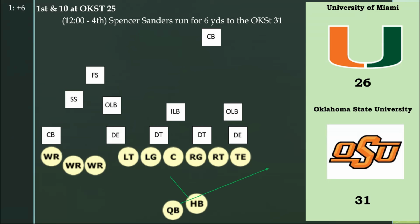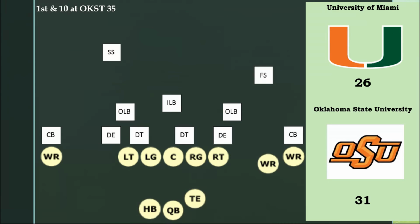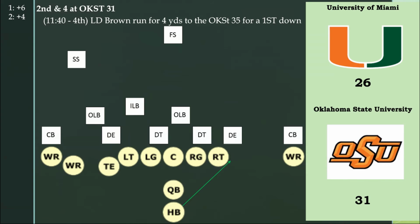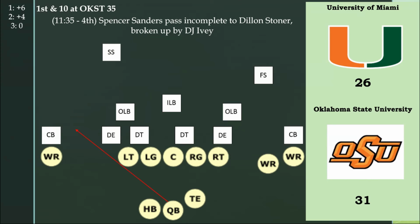He runs option off the end, gets 6 yards. Broken record. They run again. They get the first down. He went off tackle that time. Again, we left the formation wide open on that side, saying, go ahead, run it on us. Okay. Zach McLeod's on that end. Why are we forcing the offense to run at McLeod? Makes no sense. Anyway, this one, great play broken up by DJ Ivy.